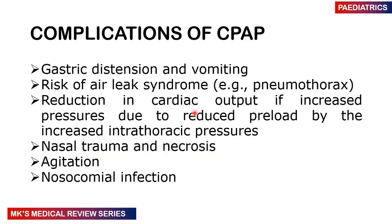What are some of the complications of CPAP? We may have gastric distension and vomiting, risk of air leak syndrome, which is pneumothorax, and reduction in cardiac output if there's an increase in pressures, due to the reduced preload from the increased intrathoracic pressure. Remember the mechanism in which the blood actually gets to the heart, the thoracic pump. Then you may have nasal trauma and necrosis, agitation, as well as nosocomial infections.